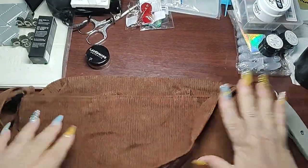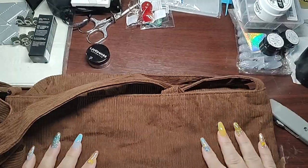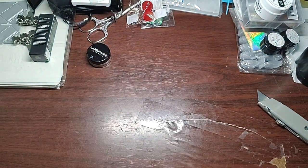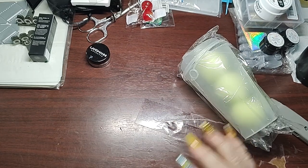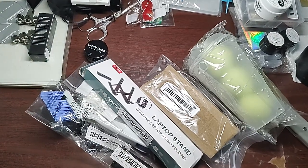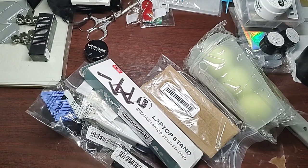I figured I'd get it to just take a few things to work or take stuff to the craft place. I might wind up putting my recent craft purchases in here. So that's another house item. Let's grab some more things, and we'll go over what they are and why I bought them and all of that goodness.